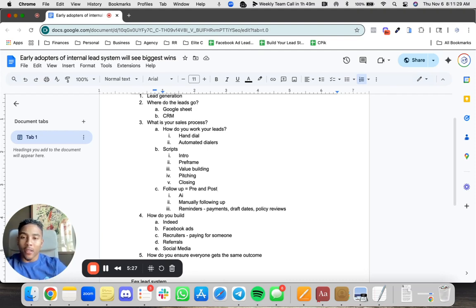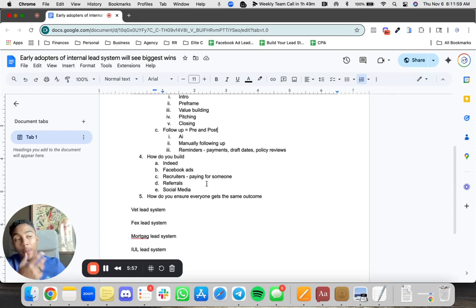And then you have reminders, right? So it's after they pay. So it's going to be payment due date reminders, draft dates, policy reviews. Some people, we have some clients, they send essentially a newsletter that says, hey, it's January, here's the most recent information on infinite banking or on final expense policies and what you can expect and how much they'll cost, etc. For you to tell your friends and family or if you're interested in this, right? And some people can upsell. They create more or less of a community, right?